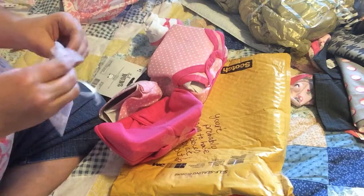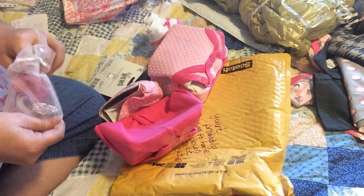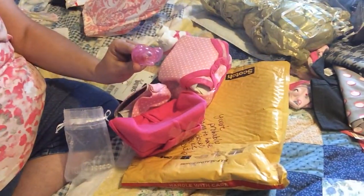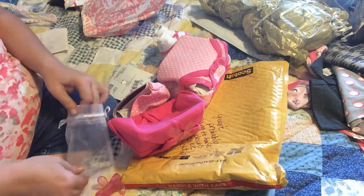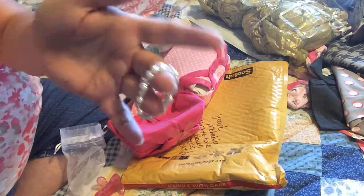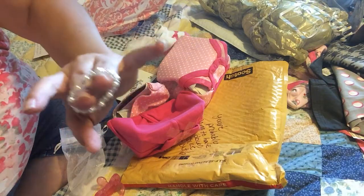So, we'll just open this first because it has one of those NoHo nipples. Oh, and look at that little passy. Is that not cute? Are you seeing it? Let me see if I can. There. But isn't that cute? What else is in here? Oh, one of her bracelets. Look at that. Beautiful.